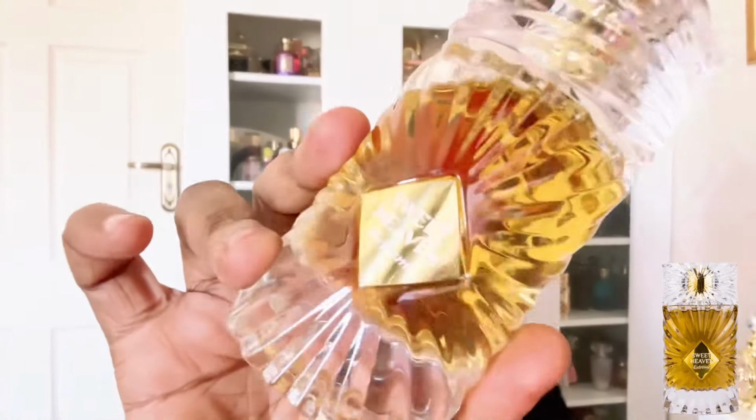So Sweet Heaven Extreme is on this lineup as a recommendation for those who want spicy, woody. This one does not give me an oud, but it's spicy and it's woody and it's unique.